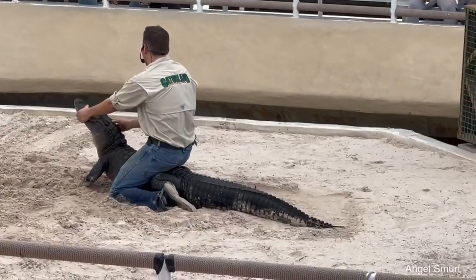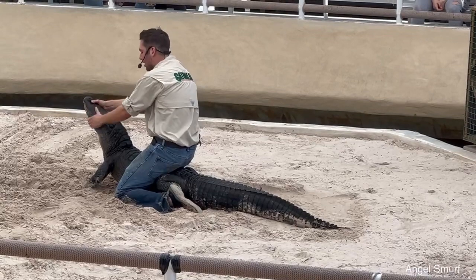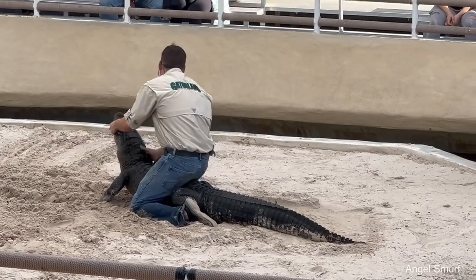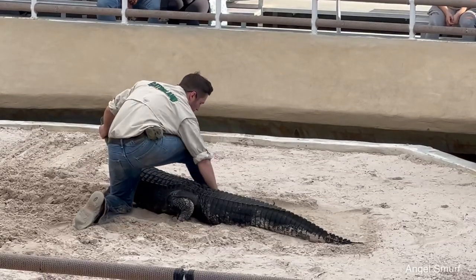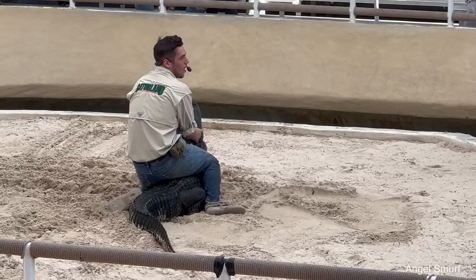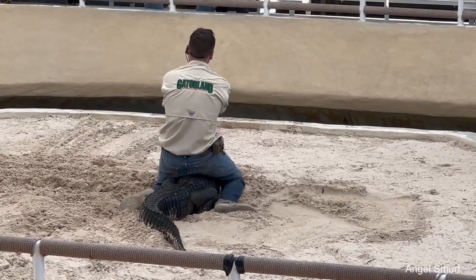Now, right below the eyes are the ears. And a lot of people think it's kind of weird that alligators have ears, but they actually need them. They're very vocal animals. In fact, there's a noise that y'all can make, and it's the same noise that a baby alligator uses to call over its mom. It sounds just like this.